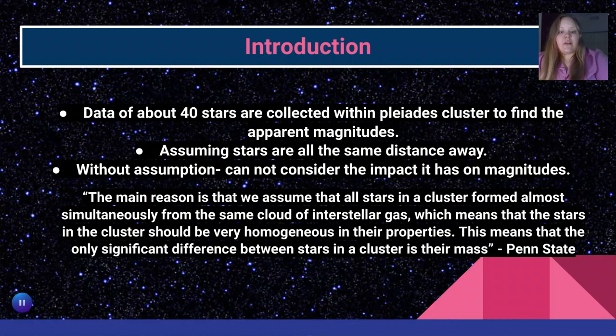So we're going to collect the data of 40 stars within the Pleiades cluster to find the apparent magnitudes, like I mentioned earlier, which is going to give us our HR diagram. We have to assume that all stars are the same distance away. The main reason is that we assume that all stars in a cluster are formed almost simultaneously from the same cloud of interstellar gas, which means that the stars in a cluster should be very homogeneous in their properties. This means that the only significant difference between stars in a cluster is their mass, according to Penn State. So without the assumption, we cannot consider the impact that it will have on the magnitudes.